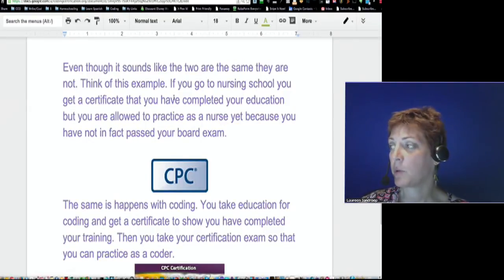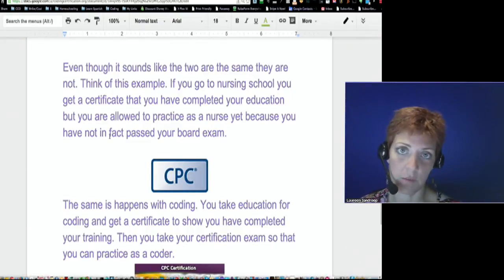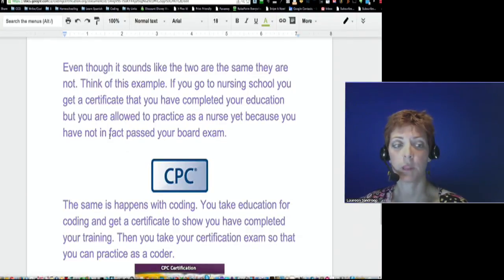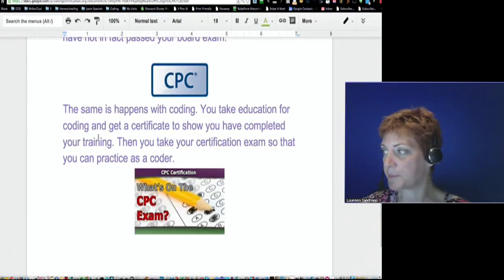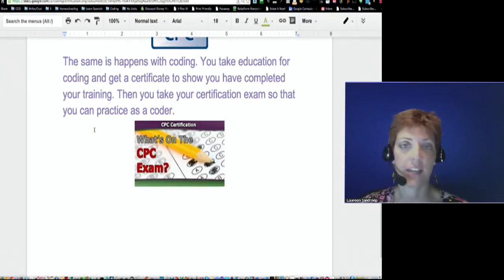And the example used here, if you go to nursing school, you get a certificate that you've completed the educational program, but you're not allowed to practice as a nurse yet because you have not, in fact, passed your board exam. Now, that's not the case for coding. You can be a coder and not be certified. It is not the law, except in Hawaii. Hawaii is the only state where you have to be a certified medical coder in order to code. Since I've been around medical coding, I've heard that that was going to be coming, but I've been around coding since 1999, so I guess things move a little bit slow, but it's always good to be prepared. So you can take education for coding and get a certificate that you showed you completed it, but you're not certified unless you pass a national board exam.